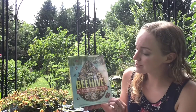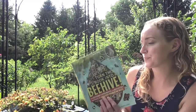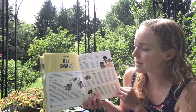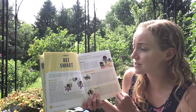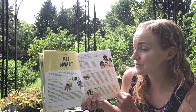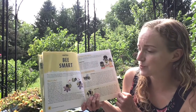Today we are going to talk about bees. So I wanted to read a little bit about bees from this book by Lynn Brunel. And our first chapter is called Be Smart. There's more to bees than buzzing, stinging, and making honey. That barely scratches the surface of how amazing these creatures are. Bees are insect superstars. They're built for survival, and their skills and talents help keep our lives sweet.